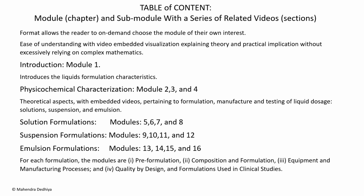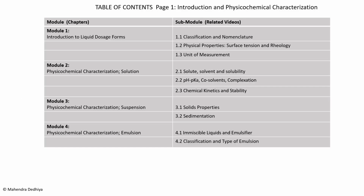Each formulation module contains pre-formulation, composition and formulation, equipment and manufacturing processes, quality by design, and formulation used in the clinical supply. This format is critical in developing the formulation, and it is used in many innovative pharmaceutical and cosmetic companies. That is, we start with pre-formulation and eventually we embed quality by design throughout our development. Now we'll look at the content itself.